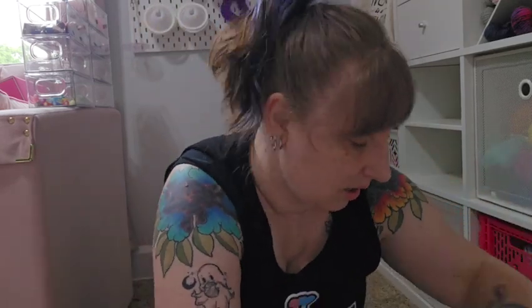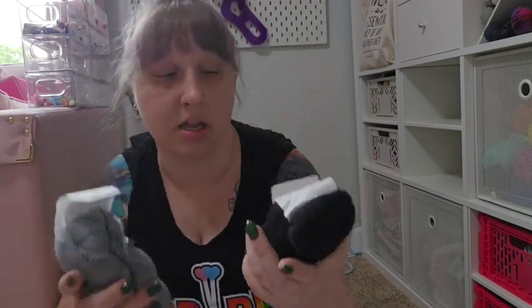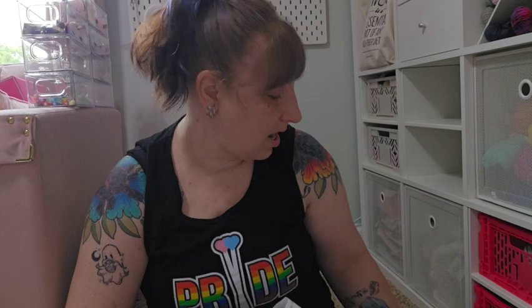Next I have the Yapa Vest by Manos del Uruguay. And I am knitting that in Cascade Heritage again in 5672 and 5742. It's a mottled gray and a black. I'm not knitting that for a while, so I'm going to stick it in this thing. I did cake up for making a swatch, and I have not done that yet.